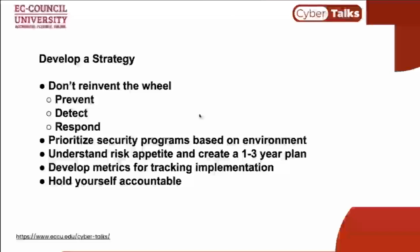One question that I always kind of get asked is, how do you prioritize your security program? So what's the best way that you have found to be able to do that, or which one should get the higher priority?